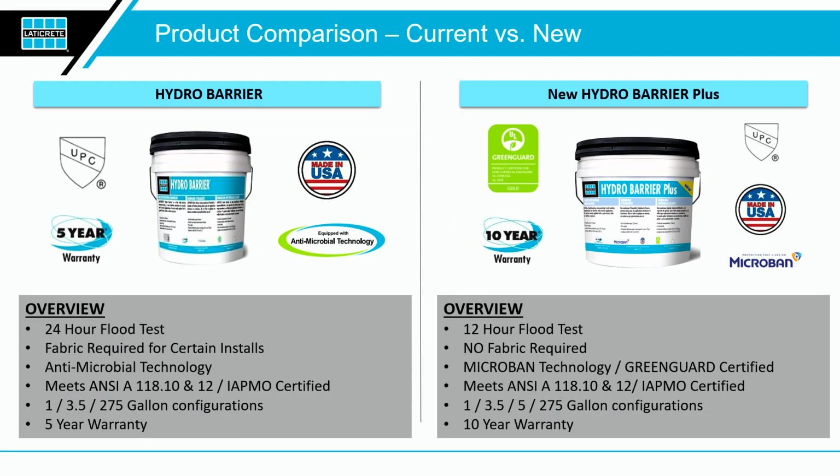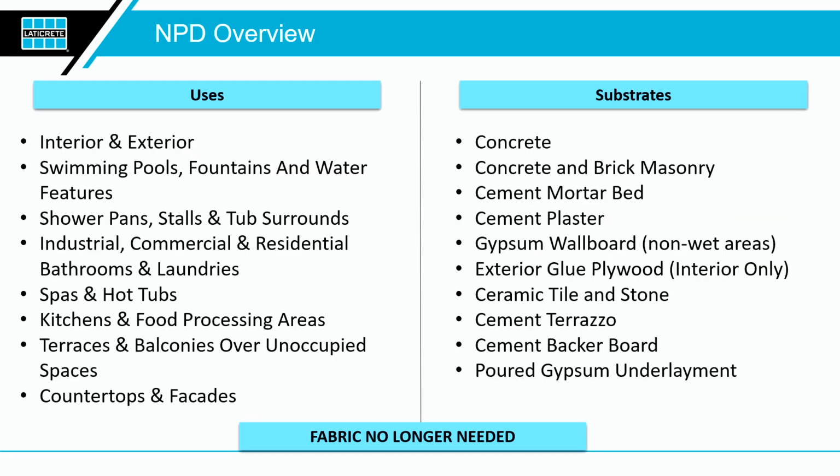So to kind of just frame it a little bit better side by side, we had our old Hydro Barrier on the left, our new Hydro Barrier Plus on the right. Flood time cut in half, no more fabric required. We added the Microban. We have it Green Guard certified. It meets 1810 and 1812. It's also IAPMO certified. It comes in the 1, 3, and now a new 5-gallon configuration, and the warranty is doubled from 5 years over to 10 years.